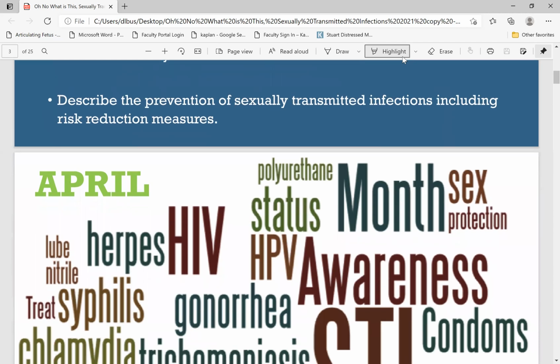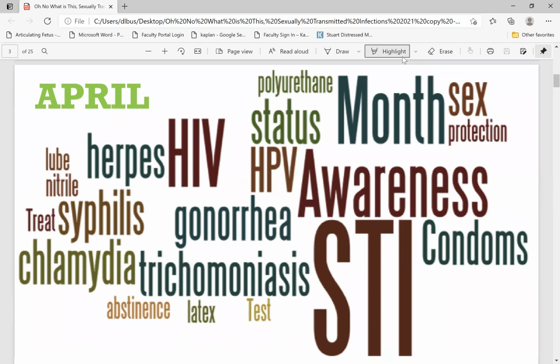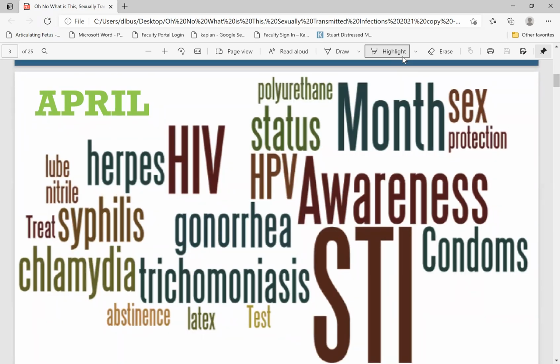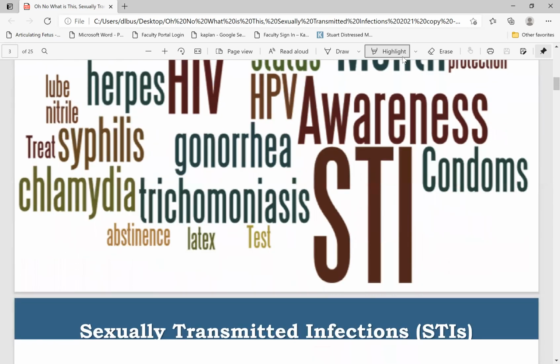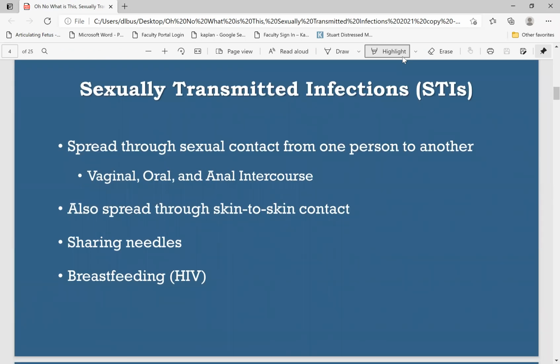So it's befitting that April, specifically the week of April the 11th through the 17th, is Sexually Transmitted Infection Awareness Month. So we're going to look at many of the infections that you see on this screen. And what is a sexually transmitted infection? It is an infection that's spread through sexual contact from one person to another. And this could be through vaginal, oral, or anal intercourse. Some infections can be spread through very close skin-to-skin contact, also through sharing contaminated needles, and with breastfeeding.